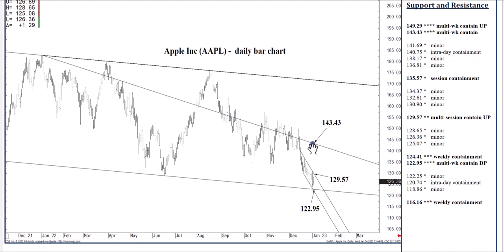Until then, we could top out here for a month, fall back into the low 120s, fill this wedge out for the next few months. That is a real possibility.